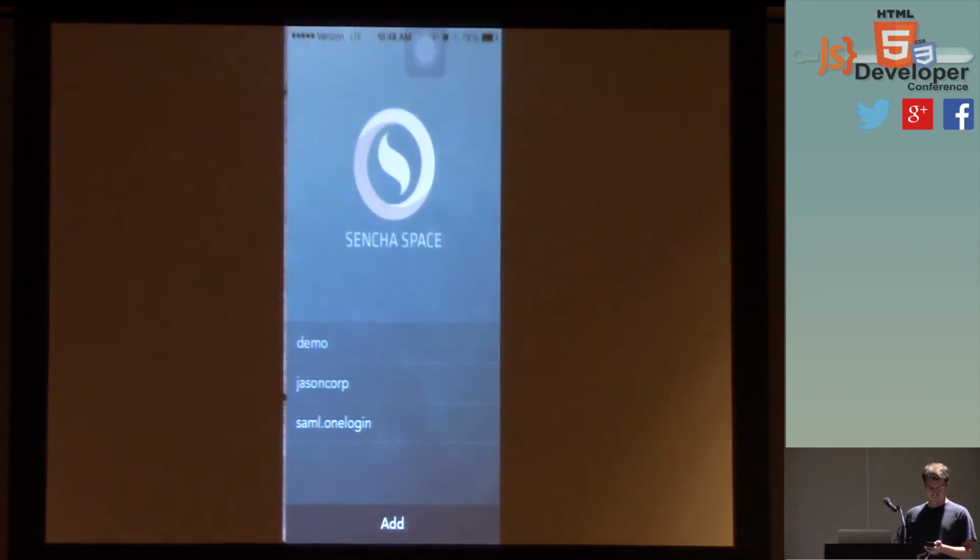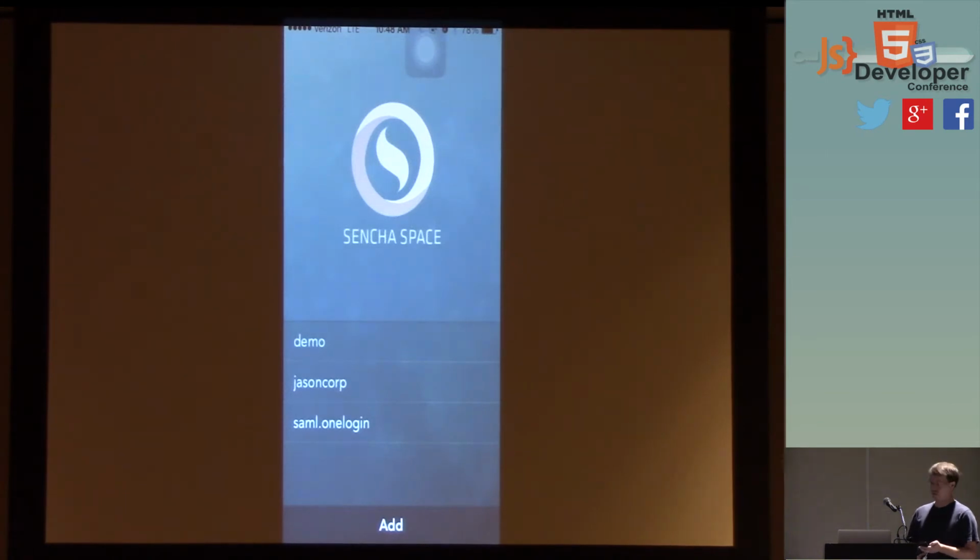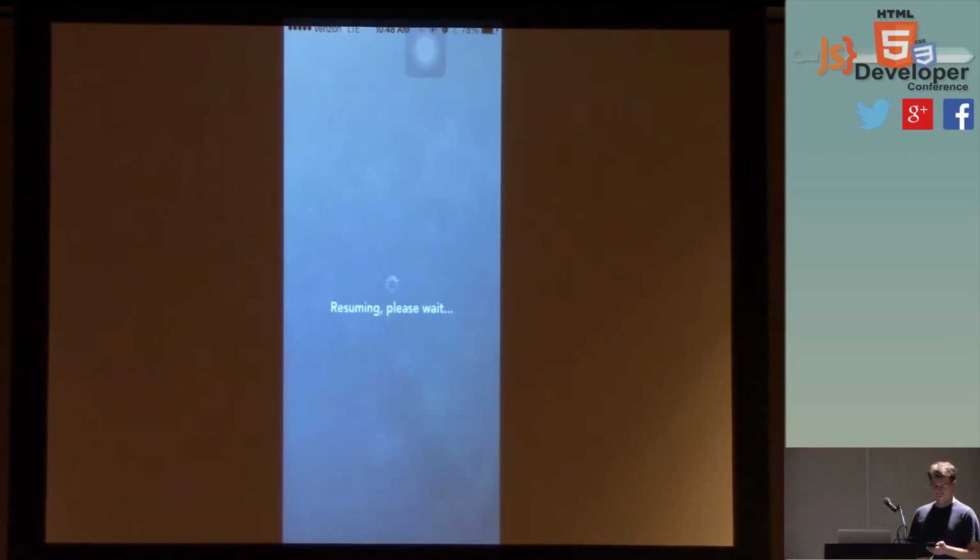When I open that up, I get a list of all the organizations that I belong to. And this is another important feature of Sencha Space: unlike a regular browser, you have an isolated browsing environment for each one of the organizations you belong to. I'll show you the details of how this works. So I can go into the demo environment.